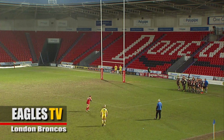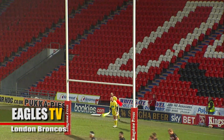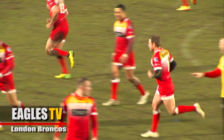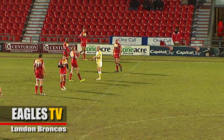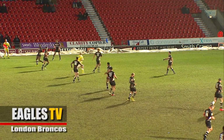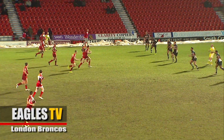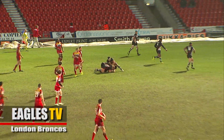Brendan has been a bit hit and miss so far. This one is a miss. Off the upright. It's not been his best kicking day, but it is 24 to the Eagles, 0 to the Broncos. Minor infringement. Excellent kick, and this will give the Eagles the opportunity to register a sixth try of the afternoon. Already underway, already battering away up to that 25.